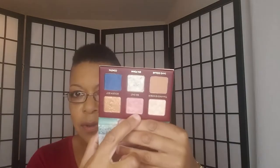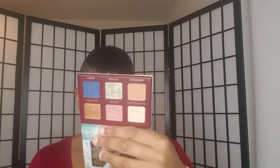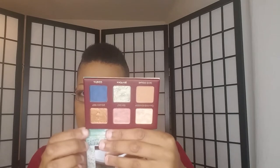Hey, my reading glasses. See if anything's broken. Nothing's broken. Oh, these hands are huge. And the colors are on here. This is Coastal, Seafoam, Sand Dollar, Golden Reef, Sea Salt, and Champagne Harbor. So yeah, I'm going to do a look with both of these palettes in a separate video.